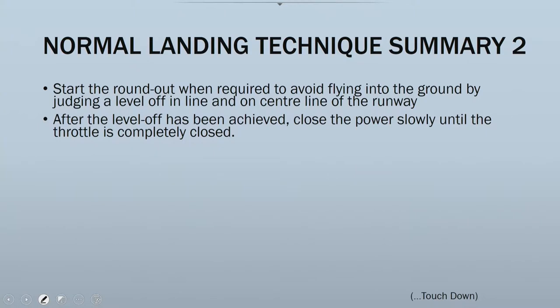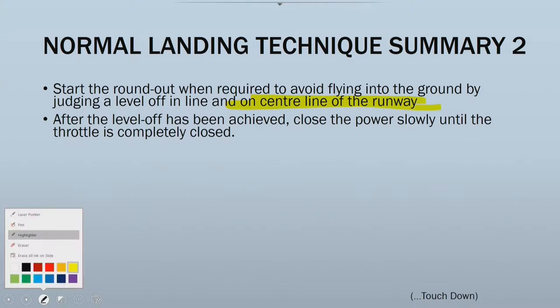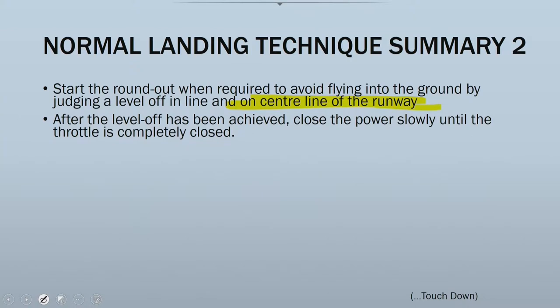So, on the center line of the aircraft, just to look here, I say they must put it in between the legs, if you can have your center line there. All right. So after level off has been achieved, only now, and this is very important, only once the level off has been achieved, then we close the power.